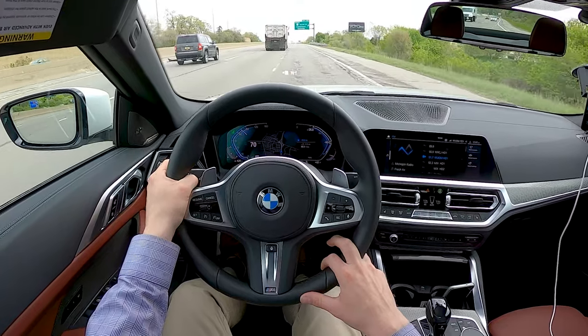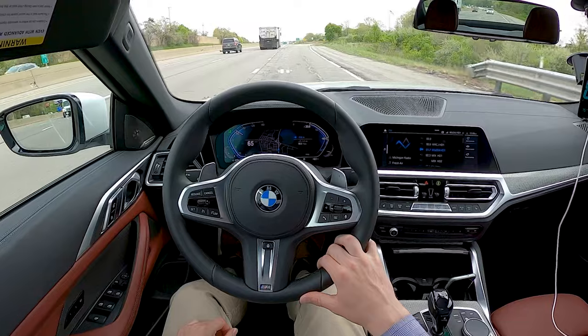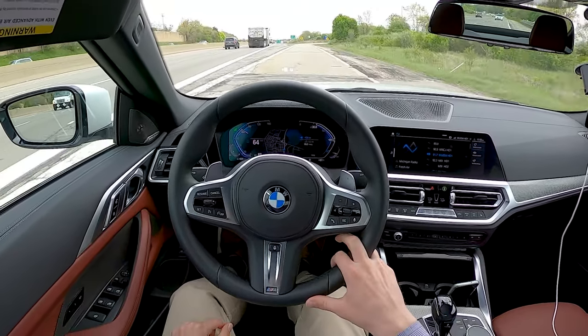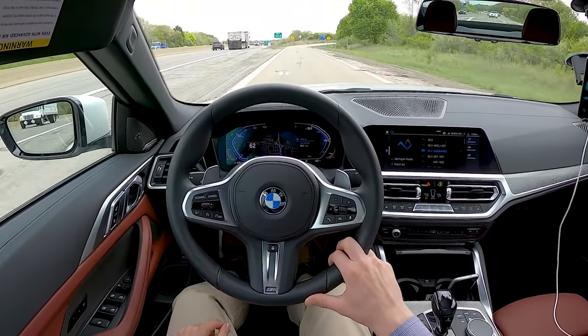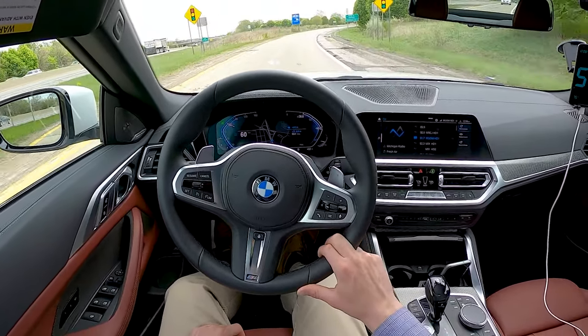We did measure 74 decibels on our rudimentary phone decibel reader going in both directions, so a little louder in here than I would have expected, but then again, it is a soft top convertible, so maybe I shouldn't be too surprised.